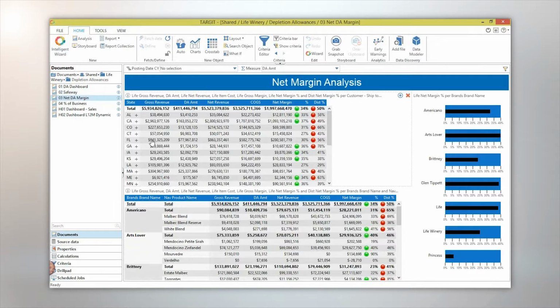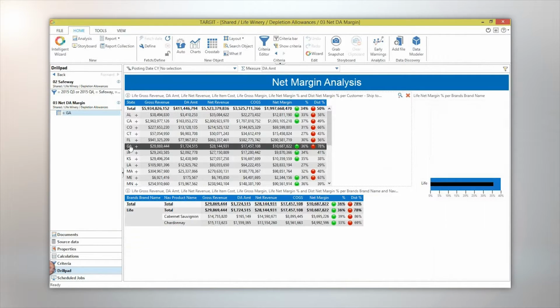But if we were to pick any particular state, again, the power of Target, here we have a situation where Georgia is showing that you're getting decent margin, technically decent margin, we've got a little green, but they're doing really well, so maybe they're hurting the retailer. What products are in that market? And we could even go to deal level if we wanted to, and change this out to see which deals they are actually working at.